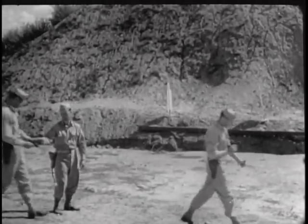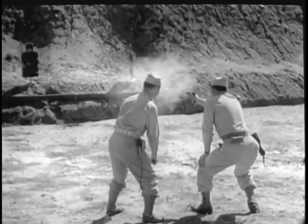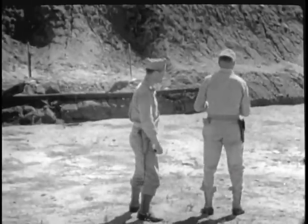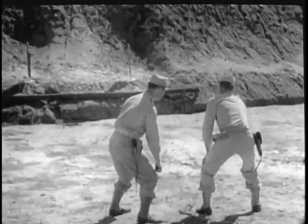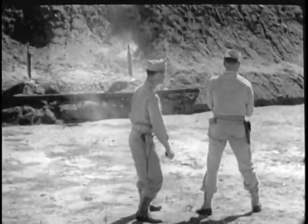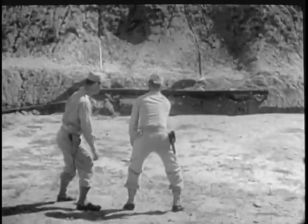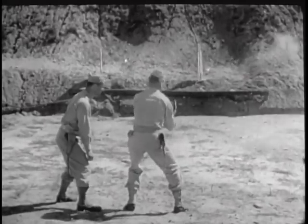Watch this next man. After firing at the first target, he'll relax and change his grip on the gun, missing the second target completely. Here's a man who doesn't have his gun lined up with his arm and isn't shooting where he's pointing. This man, however, is using a tight grip and has the gun aligned with his forearm. Result? Hits.